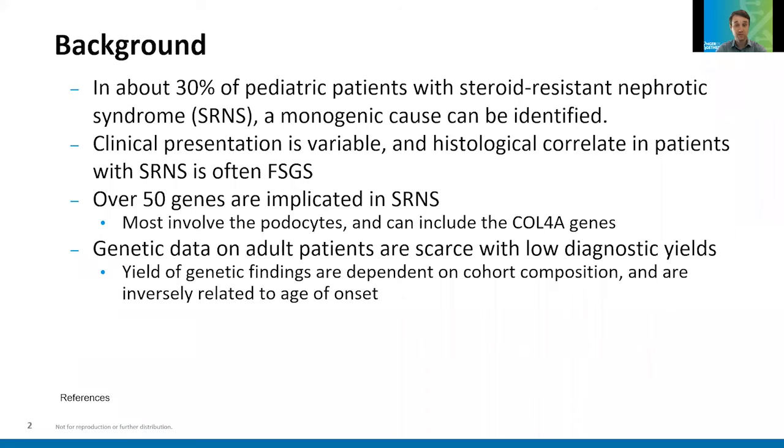The study examines the positive diagnostic rate or yield of exome sequencing in select adult patients with FSGS or steroid-resistant nephrotic syndrome. The authors note that FSGS is one of the most common presentations of steroid-resistant nephrotic syndrome, along with minimal change disease. Over 50 genes have been implicated in causing these conditions, and previous studies have shown that the positive yield of exome sequencing in pediatric patients with these conditions is about 30%, but not much data is available on similar findings in the adult patients.